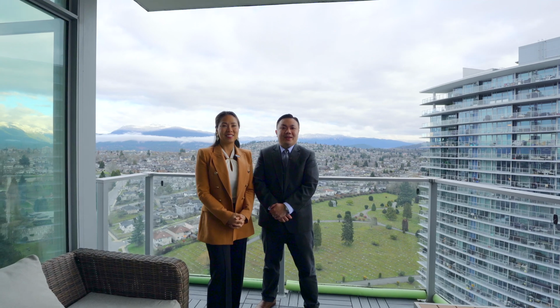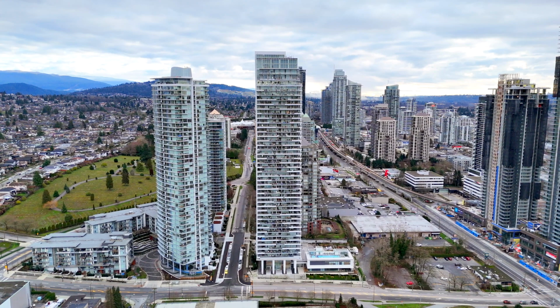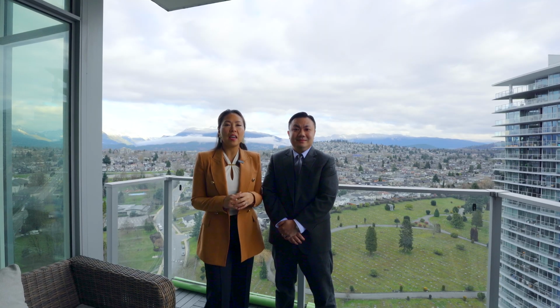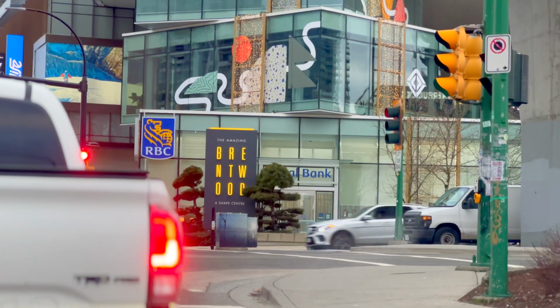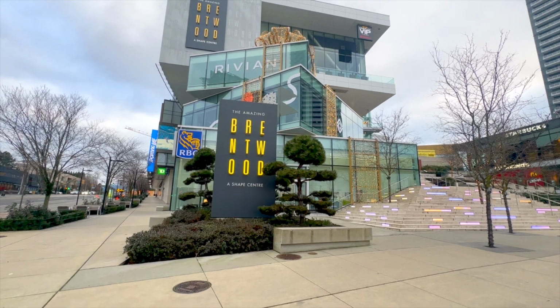With a covered balcony, you can entertain guests all year round, and it's perfectly situated in a central location with all the necessary amenities such as your Save-On-Foods and steps away from the Gilmore Skytrain Station. This neighborhood is in the area of Brentwood, where Brentwood Mall is just over there, where everything you need in terms of restaurants, amenities, recreation, and more.